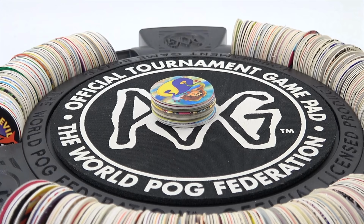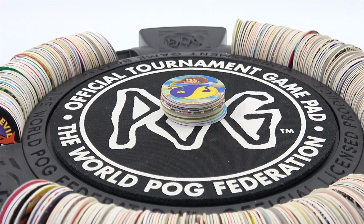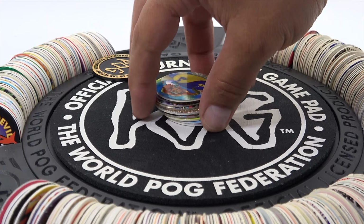Nope. No. Smaller stack, harder to do. Nope. Use my thumb too. The last second, it's just like you grab it just because you think it's going to fall out.